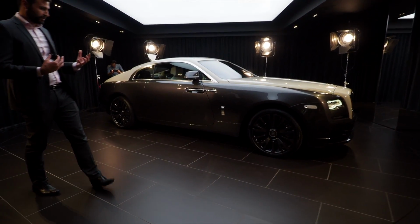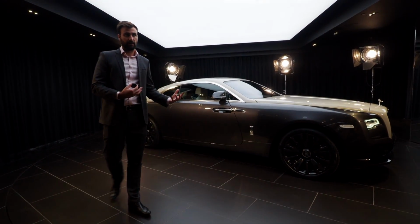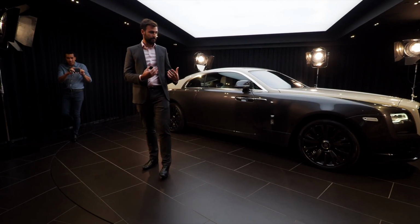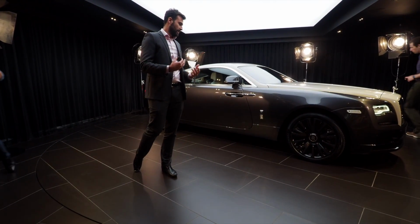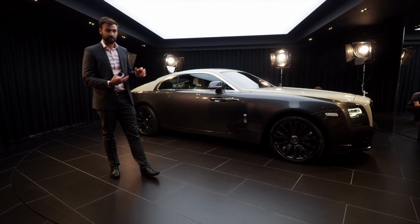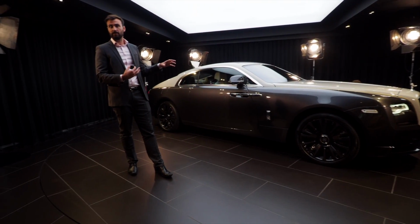The way that we've tried to tell this story on Wraith, our most dynamic and driver-focused car, is that it's really a car for risk takers and pioneers. So this is the perfect model in our portfolio to tell this story.